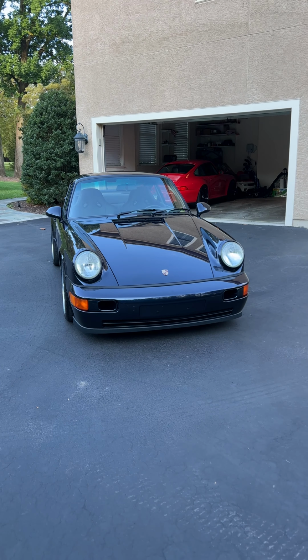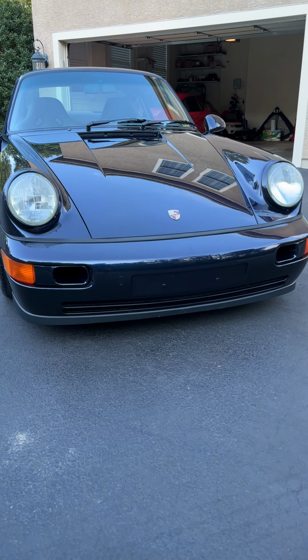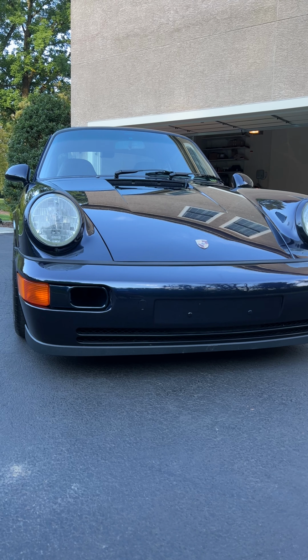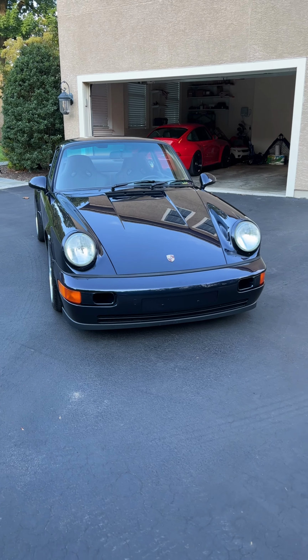Starting off with the mods, some of the things I did to the front: obviously you see the roof lip spoiler there in the front. You also see the brake air intakes there to give some cooling for the brakes. I installed those as well. I have the fog lights that were in there. You'll get that as part of the sale.